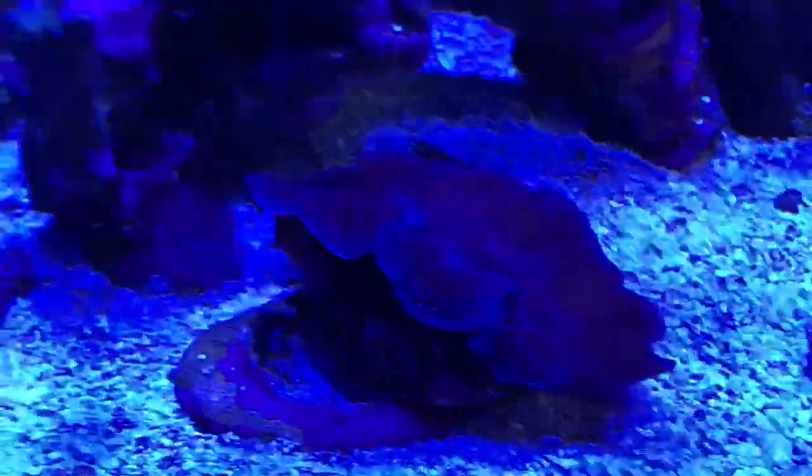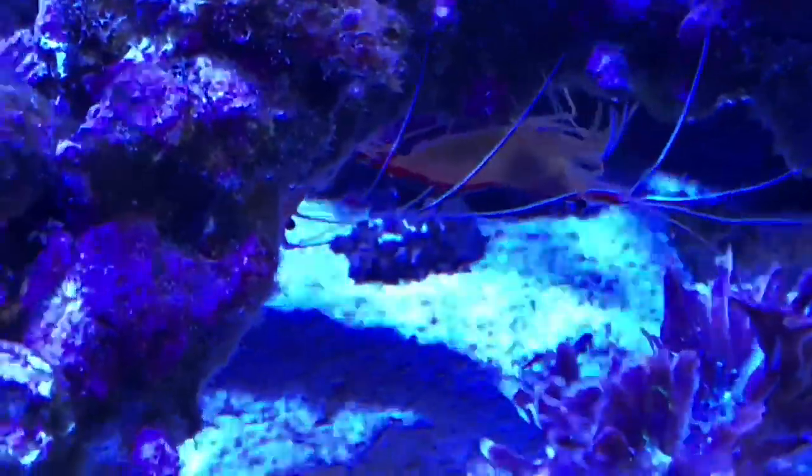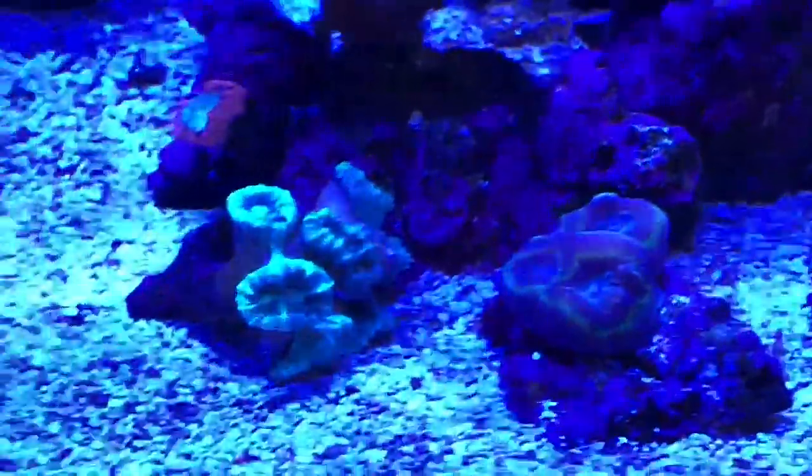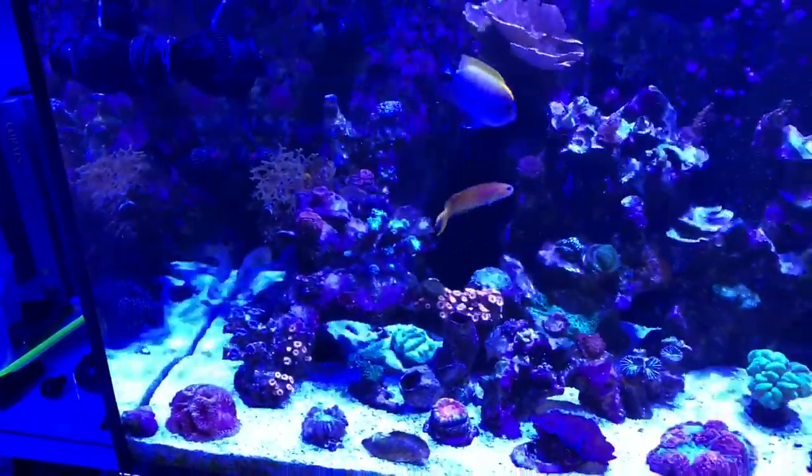My inverts are doing great. The 2 shrimp over here, they've actually molted. The snails are all doing fine. However, I believe I may have lost my Halloween hermit crab. There's little bits of orange body there, and the Nassarius snails were all over that last night. I don't think it was a molt. So I don't know whether the pistol shrimp got him. No idea. I'll keep an eye out and see if I see him again.